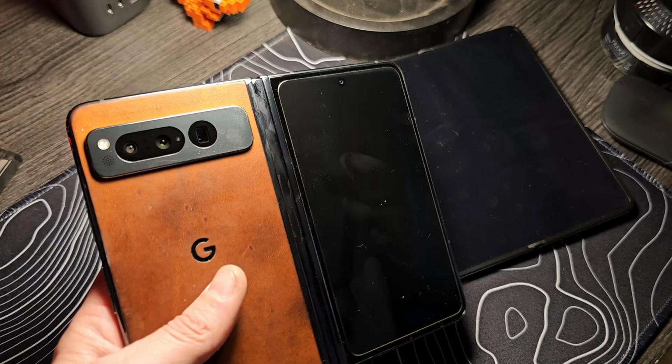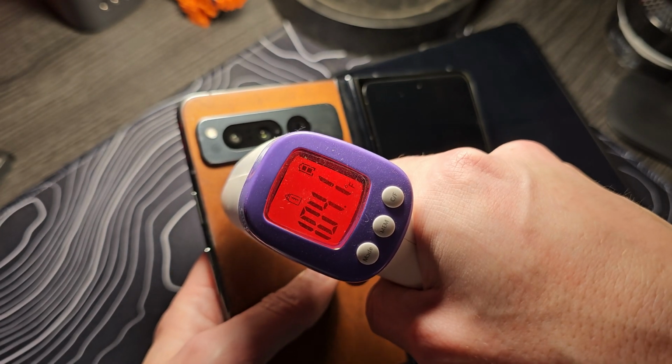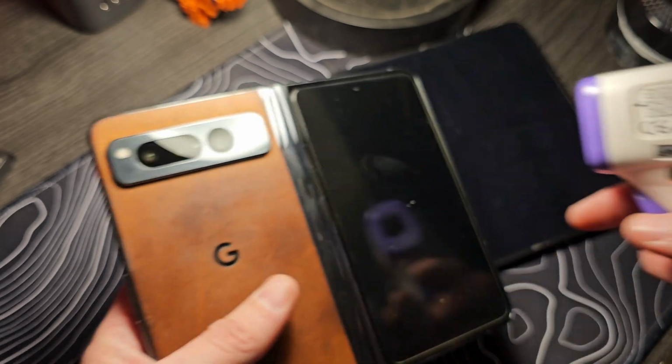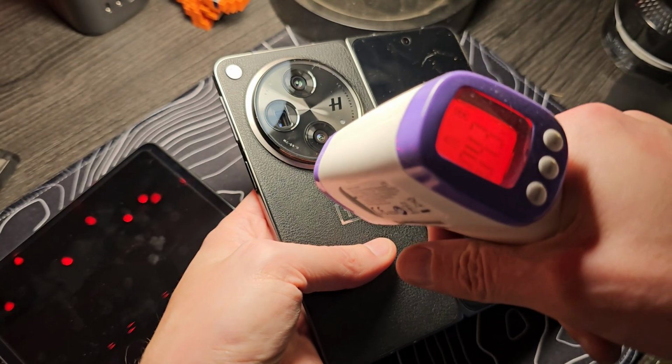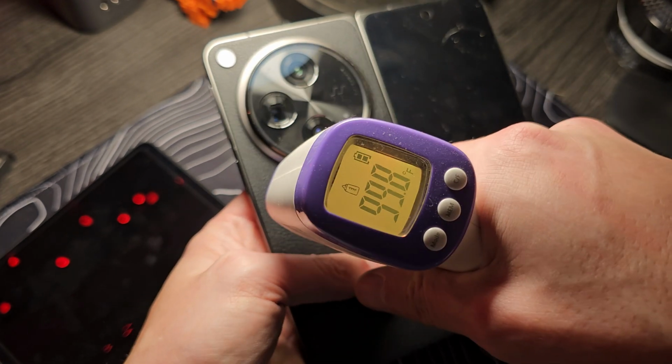Now, when I was done, the Pixel Fold was about 105 degrees on the outside externally, right? That's pretty warm. That was in Fahrenheit, mind you. The OnePlus Open was somewhere around 100 degrees. So they really weren't even all that far apart in terms of thermals, but they both looked really quite bright and they both sustained it the entire time. So again, going back to those complaints people had that the Pixel Fold would dim really quickly, I am not seeing that anymore. It looks to me as though that problem is just completely resolved.